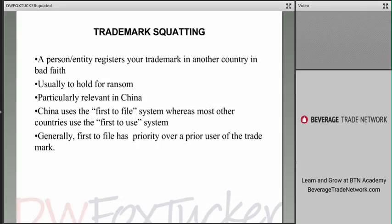Cool, okay, now we're going to deal with a bit of trademark squatting. Obviously, Girish has cited a couple of examples already of some trademark infringements, but I guess we'll have a bit of an introduction into what trademark squatting is. It's where a person registers your trademark in another country, potentially in bad faith, and quite often it's used to hold the legitimate user of the trademark in another country to ransom before they are able to get that trademark in the second country.